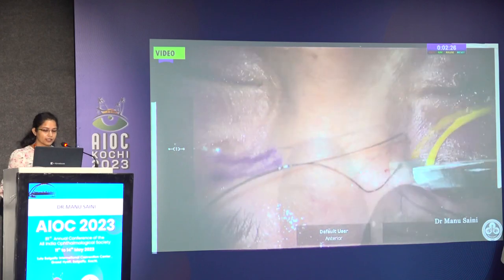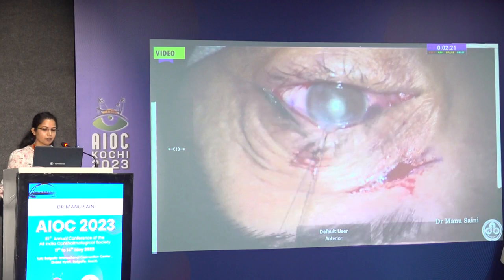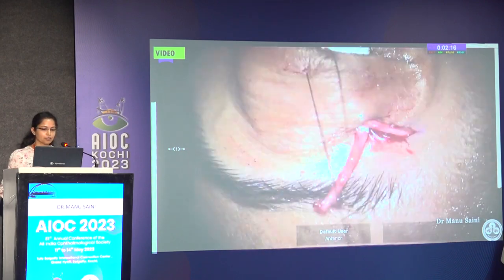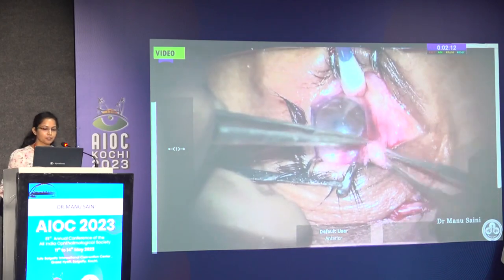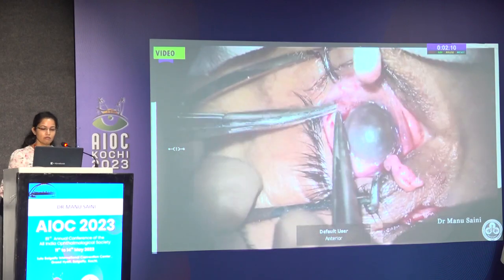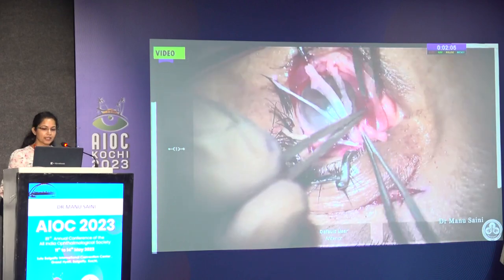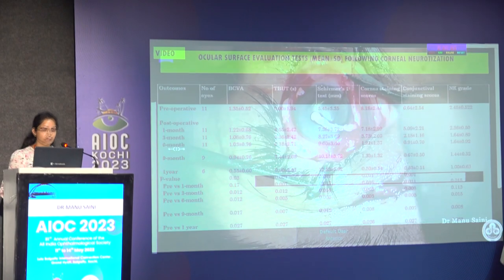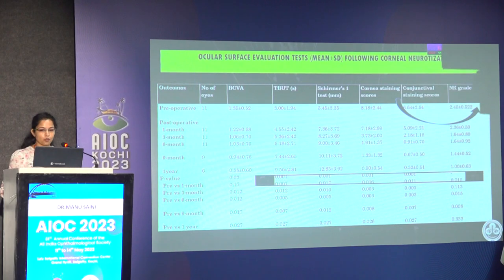A tunnel was made across the nasal bridge and the reversed sural nerve was tunneled across the nasal bridge through blepharotomy into the superior fornix. 360 degree conjunctival peritomy was performed. Epineurium was separated to identify the fascicles and individual fascicles were secured around the limbus. After that, ocular surface parameters at 1-month follow-up, predominantly corneal staining score, explained the improvement in NK grade.